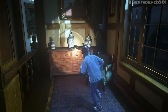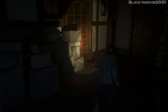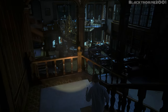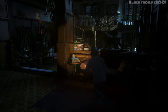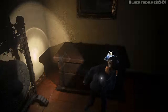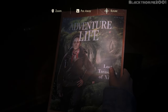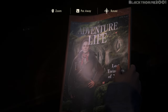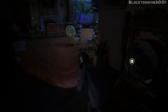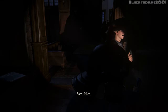Locked. Mom's stuff might be in one of these rooms. We gotta find another way in. Hey, the air vent. Up there. Going it alone. A dragon gong. Looks like it's from Southeast Asia. Nice.